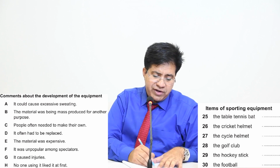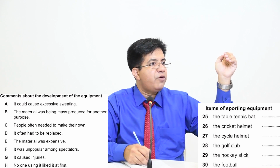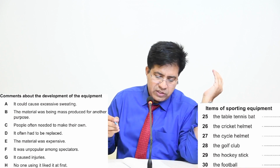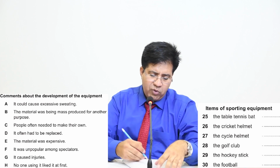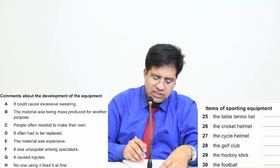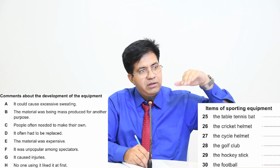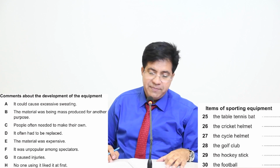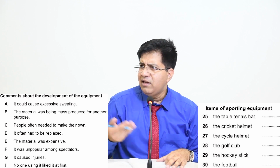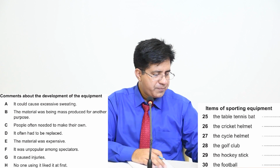Option G, caused injuries. They made something and it caused injuries. For example, they say it injured the hands of the cricketer. They made certain bats which caused injury to the hand of the cricketers. So it caused means item of sporting equipment. And finally, no one using it liked it at first. At first, people didn't like it, but later on, they just liked it. Now, what are the items? Table tennis bat. Right? Now let's see what do they say. Table tennis, we've got the racket, I think. But in the old times, they used to have bats, table tennis bats. So, let's see.